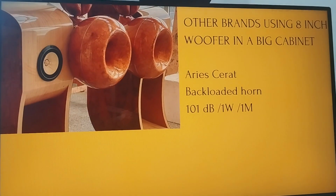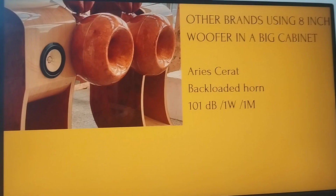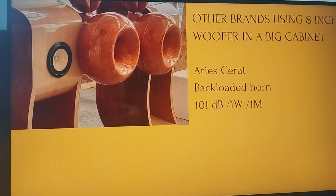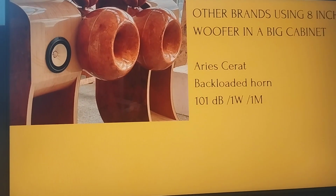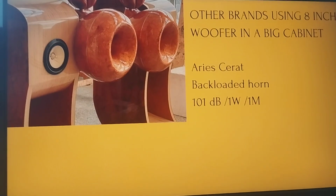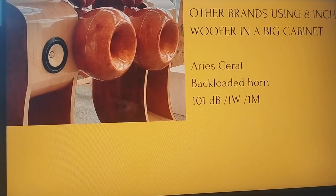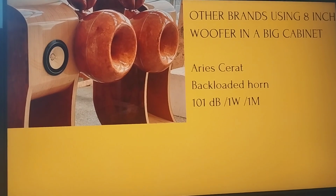Another brand, Arris, they have a very large cabinet also, backloaded horn, also made of plywood, and yes, it's also an 8-inch driver, full range, but here it's also used for the bass.